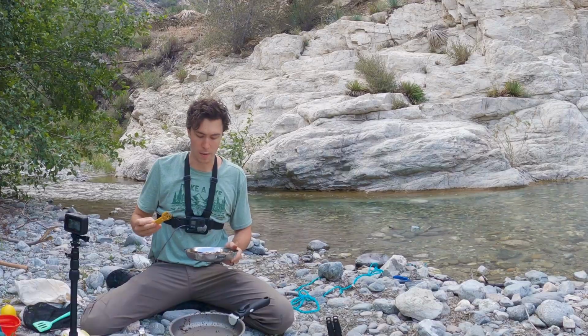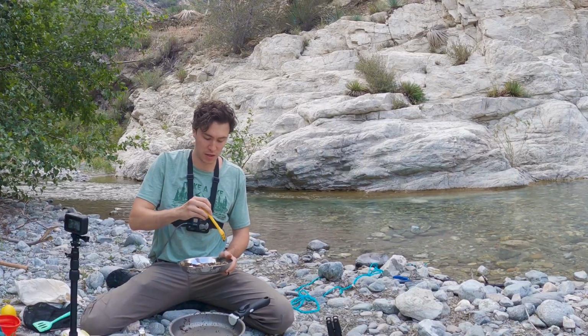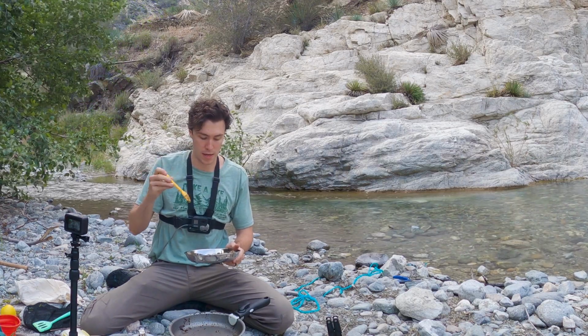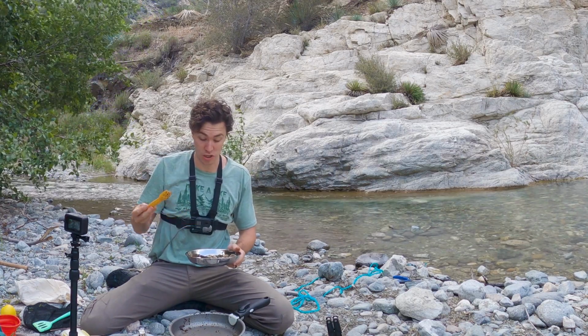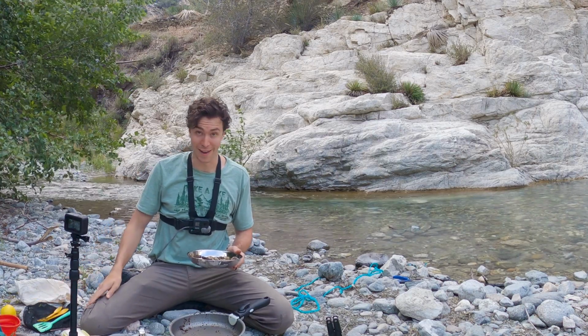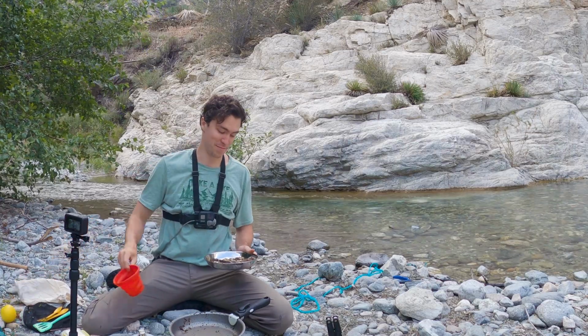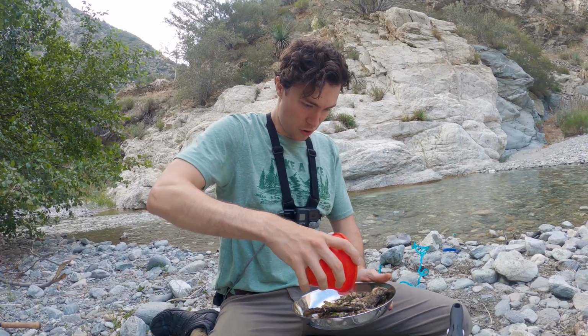Now, here's the thing. I'm doing this really sloppy. I would technically debone this whole fish. There's a way to pull the skeleton out and do it all nice and proper, so you just have a bunch of meat in here. But again, I'm so hungry, I'm not gonna do that. I'm probably just gonna eat all the bones. Now here's the rest of the herbs.